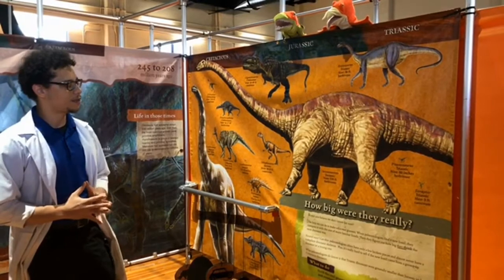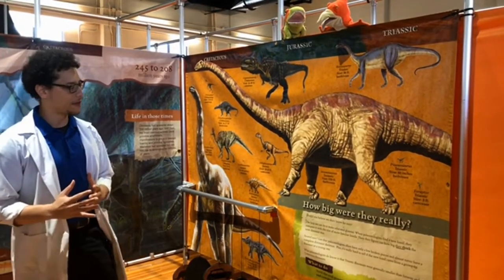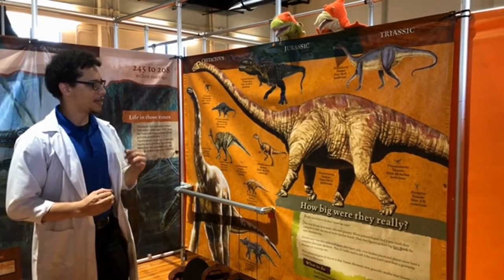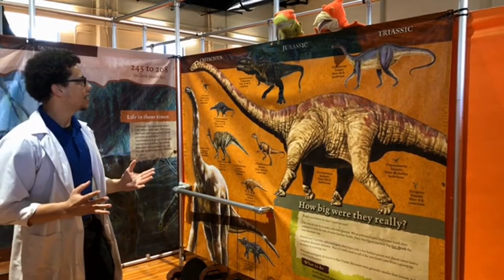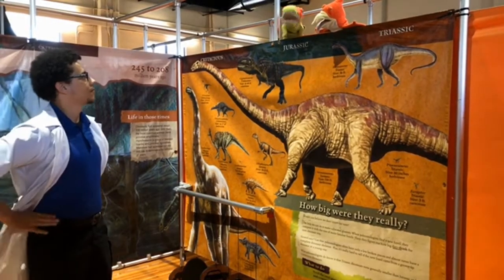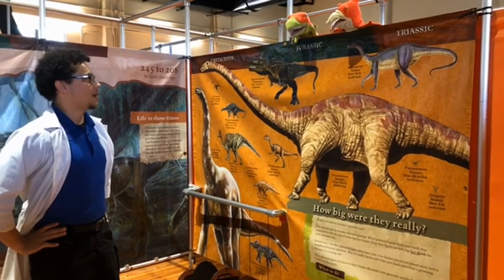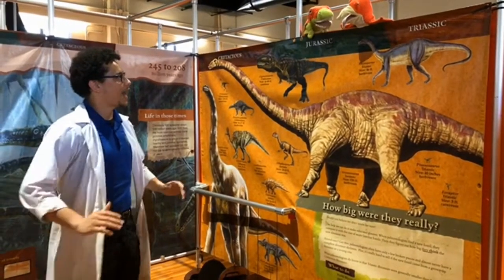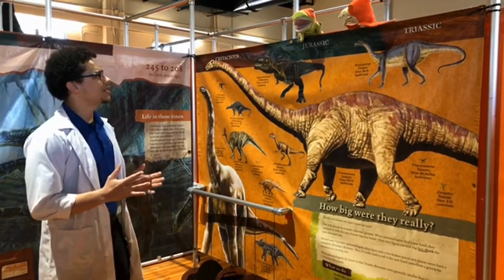When paleontologists find new fossils, they compare them with the size of more familiar fossils. They then figure out what they think the size of these new dinosaurs is. Hey, whoa. You mean you guys are just guessing? So some of the time, yeah, we are just guessing, and that's because we have to gather a lot of information and data. But we don't just guess willy-nilly.